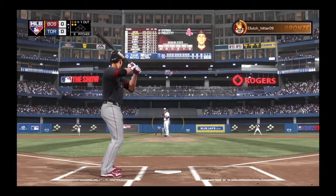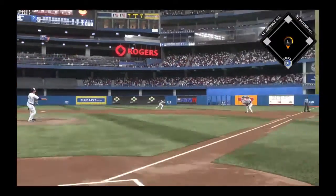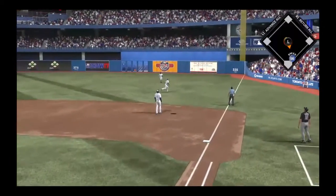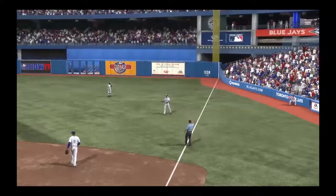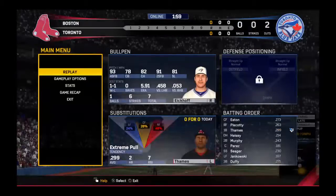Oh, and he dusted him off the plate that time. Some mind games being played now. It's 1-2. Here's a ball skied in the air near the line, back behind first. Under it is Zobrist, 2 away now.